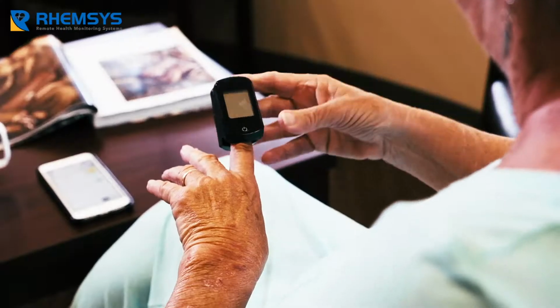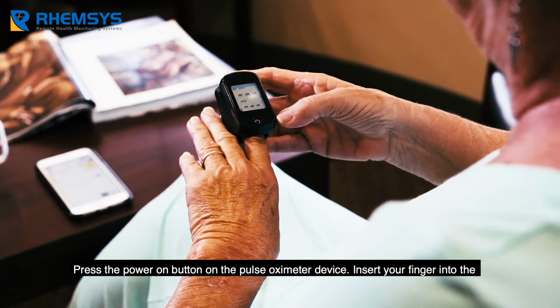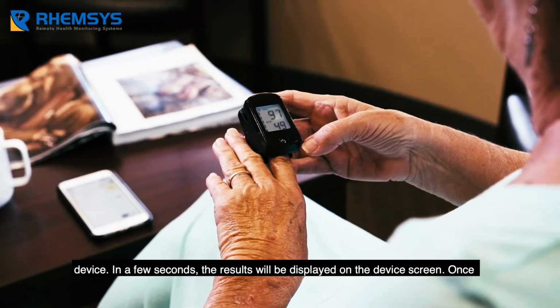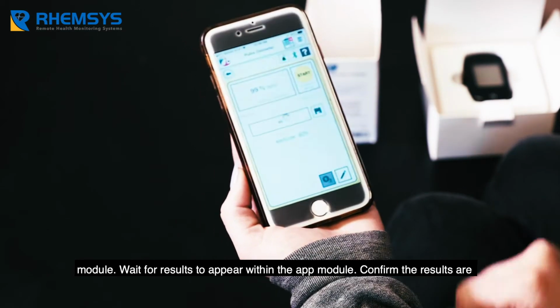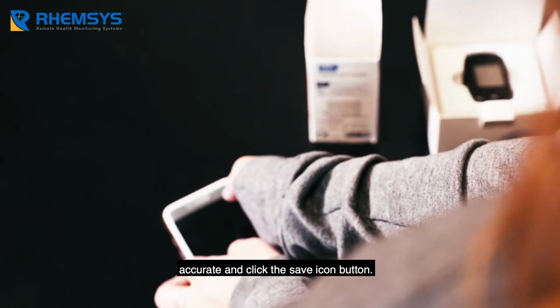SpO2 Pulse Oximeter. Press the Power On button on the pulse oximeter device. Insert your finger into the device. In a few seconds, the results will be displayed on the device screen. Once the results are displayed on the device, click Start in the Rhemsys Pulse Oximeter module. Wait for results to appear within the app module, confirm the results are accurate, and click the Save icon button.